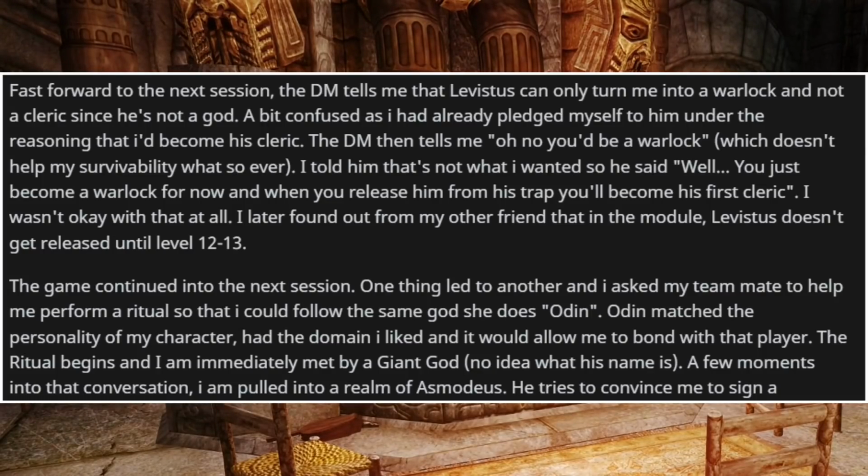I told him that's not what I wanted, and he said, Well, you just become a warlock for now, and when you release him from his trap, you'll become his first cleric. I wasn't okay with that at all. I later found out from my other friend that in the module, Levistus doesn't get released until level 12 to 13. The game continues into the next session.